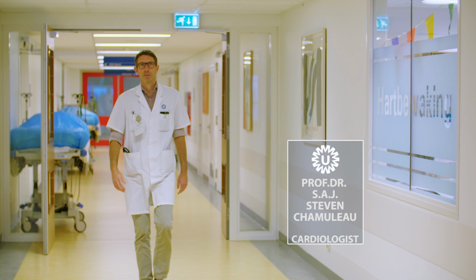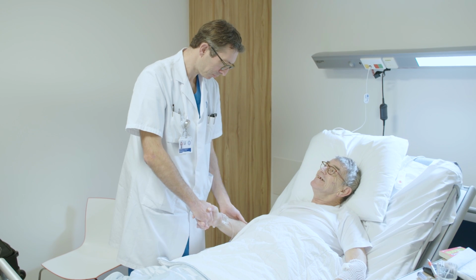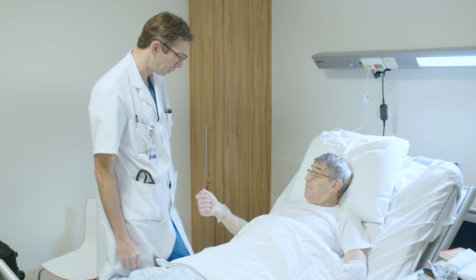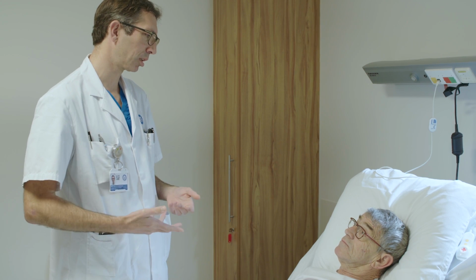My name is Chamuleau. I'm a cardiologist in Utrecht, and one of my major points of interest is ischemic heart disease and the fact that we really don't have treatment for those patients at present. My major drive for regenerative medicine in cardiology starts with the patient. So the patient is really in need. I see these patients every day, and that's the reason that I'm looking for new opportunities to help these patients.